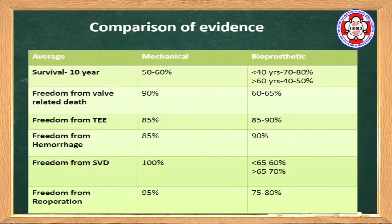Freedom from hemorrhage is better with bioprosthetic. Freedom from structural valve deterioration varies. There it is claimed 100% and here about 60 to 70%. Freedom from reoperation because of the valve, not because of other reasons, was 95% with mechanical and 75 to 80% in bioprosthetic.